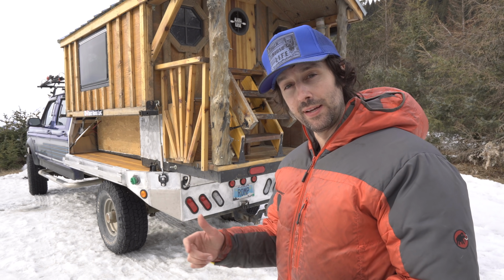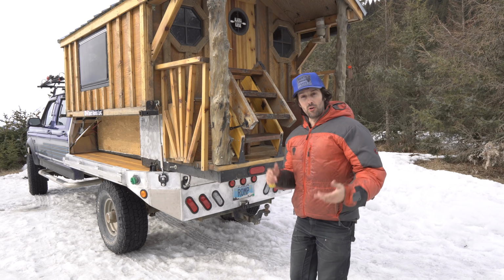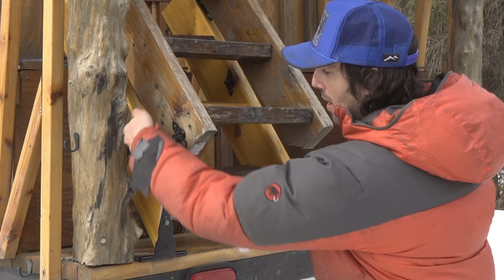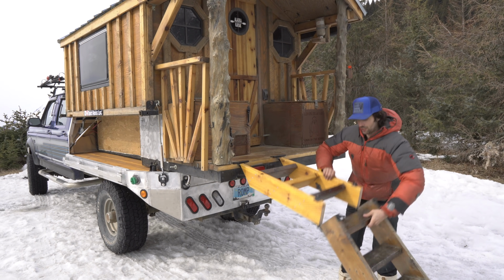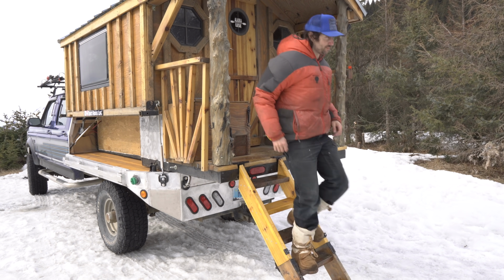So a big thing I thought about when I built the camper is I want it to be really quick to set up wherever I'm at. All you have to do when you get to camp is pop off the lever and your stairs fold down just like that. Super easy and really easy to walk up and down.